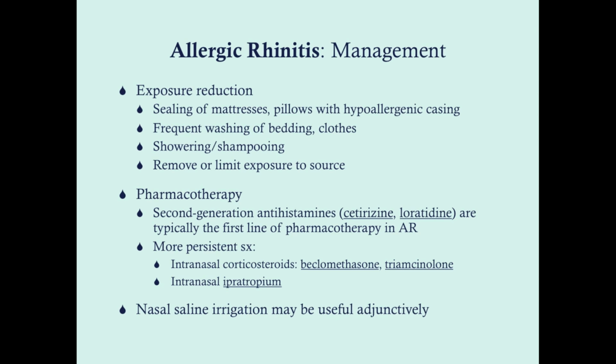So what do we do for management? If you looked at my general allergy lecture, you'll see that the approach to allergy is two-pronged. It's exposure reduction and then pharmacotherapy. Generally, we're doing both. Theoretically, you could get by with exposure reduction alone, but for most patients, they're going to continue to have symptoms just because a lot of these allergens are just omnipresent.